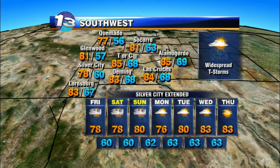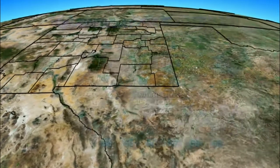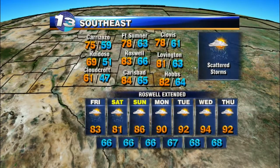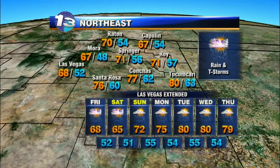Over the southwest, widespread afternoon showers and storms, especially over the Gila, and then we'll start to see that expansion of the showers and storms across much of the area. We'll continue with those storms through at least the beginning of next week before drying out toward the end of the week. Over the southeast, scattered afternoon showers and storms, highs only into the upper 70s to low 80s, so well below average for this time of the year. We start to dry out toward the end of the weekend and early next week, maybe a couple of spot storms toward next week. Over the northeast, afternoon showers and storms here as well.